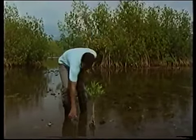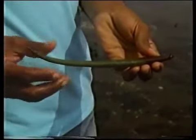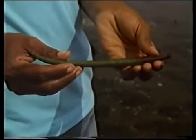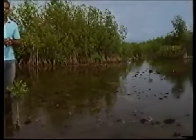It begins with a structure like this. This is a seedling of the red mangrove from which it all starts. It has a growing tip and a root system already in place. It will fall from the tree and establish itself in the substrate. In time it will grow, mature and spread out, and soon this area once again will become a dense stand of mangrove forest.